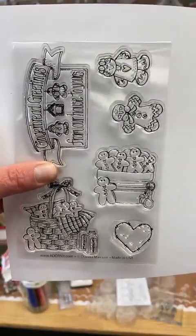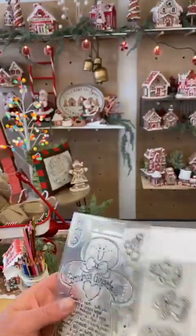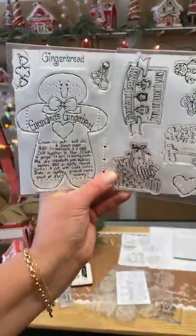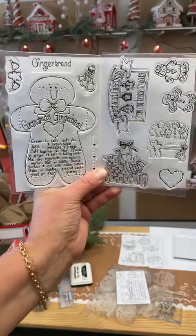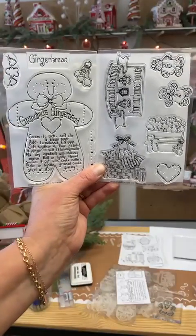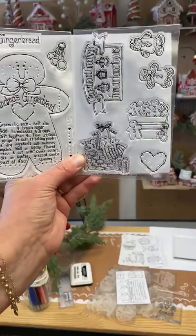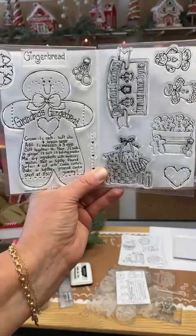Okay, so these two that I just showed you are not available for individual purchase yet. They will be available for individual purchase on November 15th. So these two are part of the recipe club. So if you are part of the recipe club, you get first access to those stamps. And like I said, they are just going out the door. So some have shipped and the rest will be going out the door. Okay, so that is the recipe stamp club.